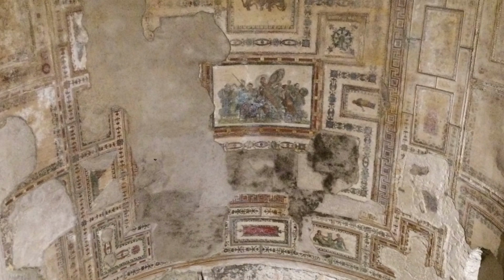By the way, fun fact, the walls in the Domus Aurea were decorated by a famous painter named Fabulous. As I often say, you can't make this stuff up.